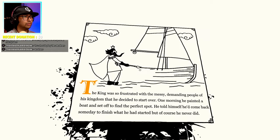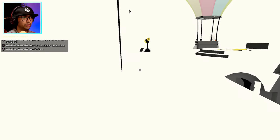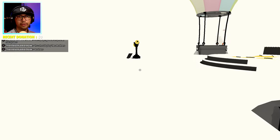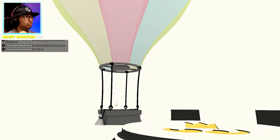The king was so frustrated with the messy, demanding people of his kingdom that he decided to start over. One morning he painted a boat and set off to find the perfect spot. He told himself he'd come back someday to finish what he had started, but of course, he never did. Oh, the king had a magic brush. Whatever he painted, it came to life. Just like the Shakalaka Boom Boom pencil.